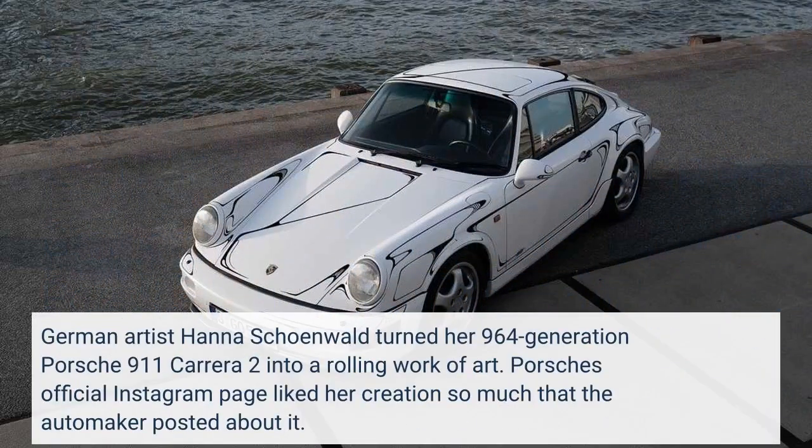German artist Hannah Schoenwald turned her 964 generation Porsche 911 Carrera 2 into a rolling work of art. Porsche's official Instagram page liked her creation so much that the automaker posted about it.